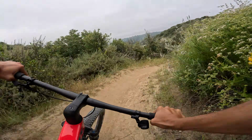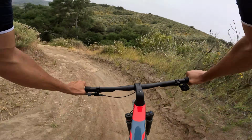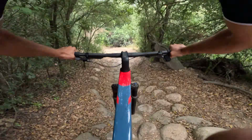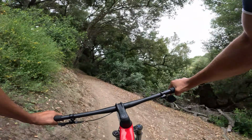Nice. So good. Same bang for buck build, and we'll talk more about that in a little bit. Couple of good corners down here. Now, something you do notice with the longer wheelbase is even though you get a lot of high-speed stability, it does take a little bit of time to get used to cornering this bike. It's very balanced. However, it's also very long.